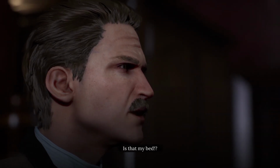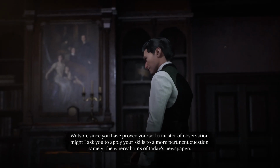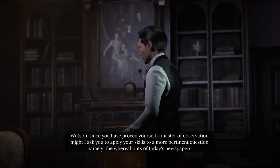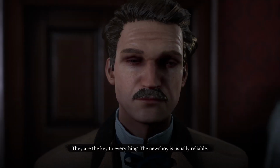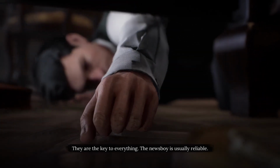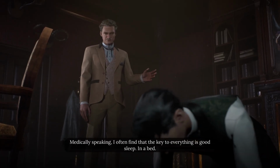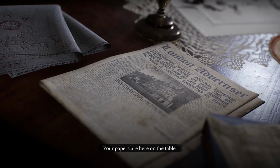Is that my bed? Watson, since you've proven yourself a master of observation, might I ask you to apply your skills to a more pertinent question? Namely, the whereabouts of today's newspapers. They are the key to everything. The newsboy is usually reliable. Medically speaking, I often find that the key to everything is good sleep. In a bed. Your papers are here, on the table.